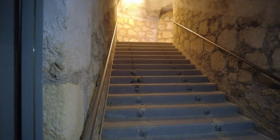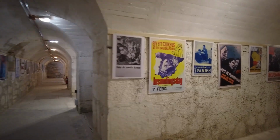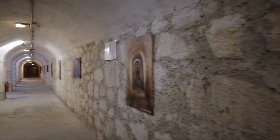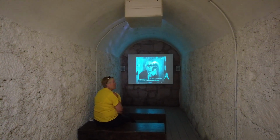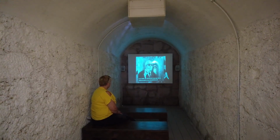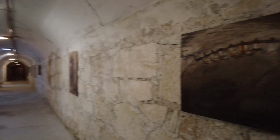This is another exit which takes you out into the park, Cervantes Park. This is a video of people talking about what it was like when they lived through this. So like I said, this shelter could hold 1,166 people.